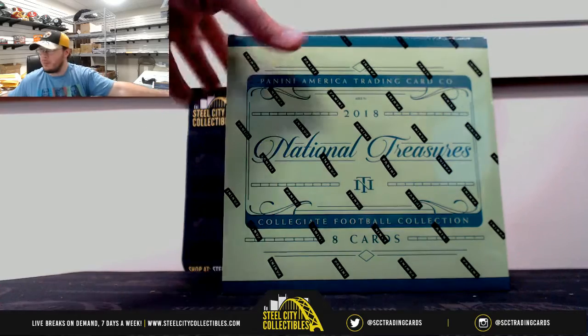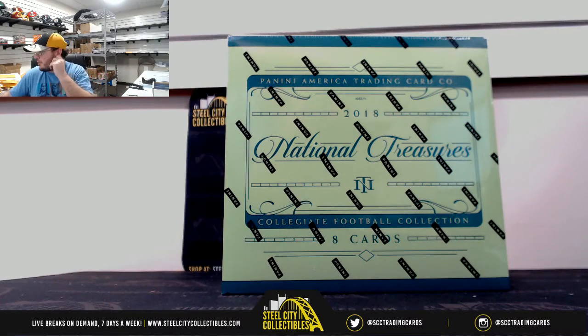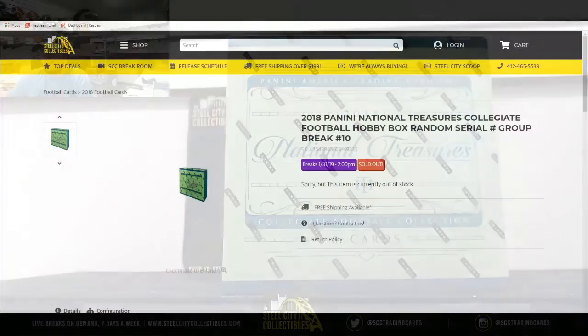Okay, everybody, our next group break here is 2018 Panini National Treasures Collegiate Football Hobby Box Random Serial Number Break, number 10. Let me open that up. There we go. I'll come over here.